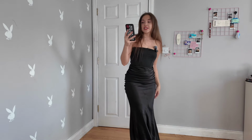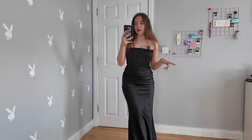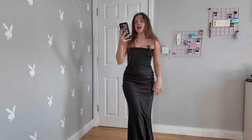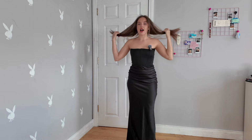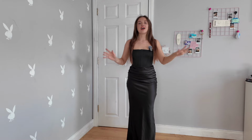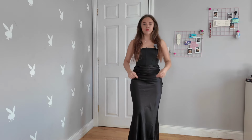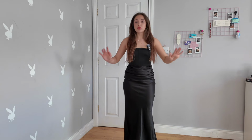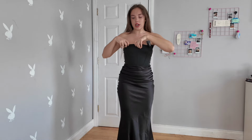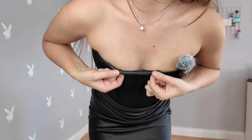Then we have this elegant strapless patchwork formal party fishnet maxi dress in black. Fishtail, not fishnet, and it was $49.99. Now, this dress I wore for my birthday yesterday, and it's absolutely gorgeous. It did take a while to steam out all the creases, but it was worth it, because this dress is absolutely beautiful. I love this outline that it has here, and it does have silicone on the inside so that it doesn't slide off.